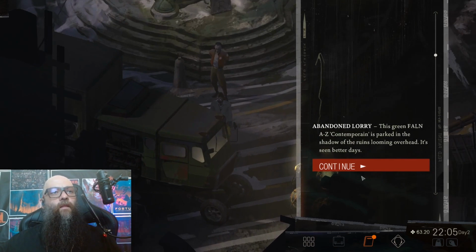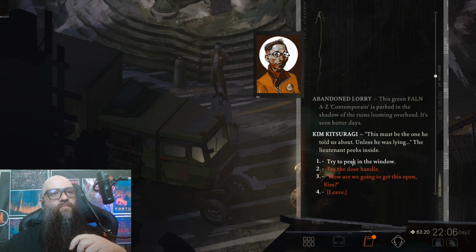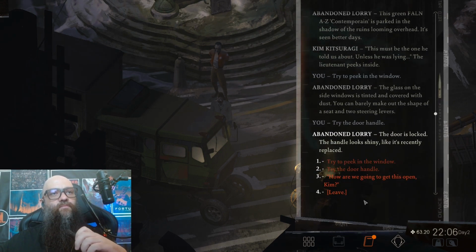This screen found A to Z Contemporain is parked in the shadow of the ruins looming overhead. It's seen better days. This must be the one he told us about, unless he was lying. Try to peek in the window. The glass on the side windows is tinted and covered with dust. You can barely make out the shape of a seat and 2 steering levers. Try the door handle. The door is locked.